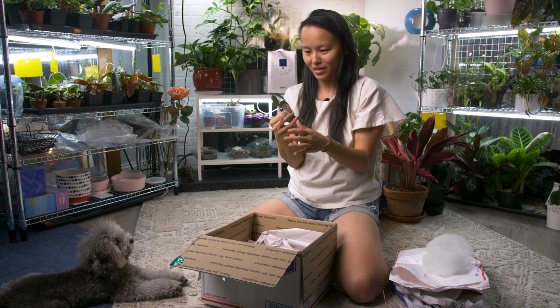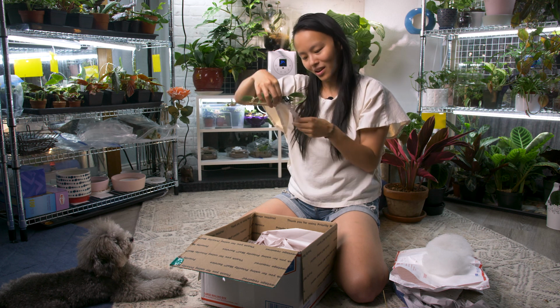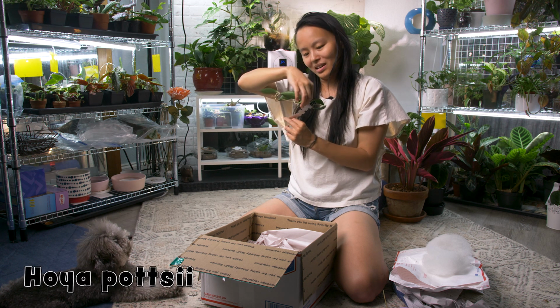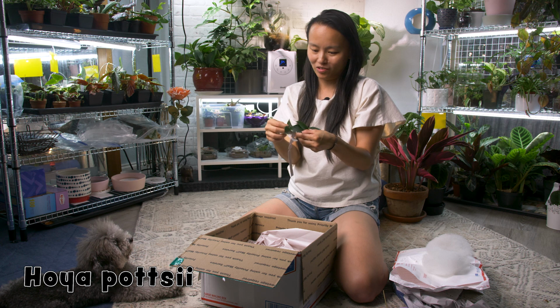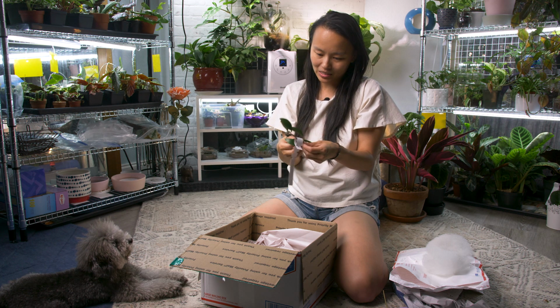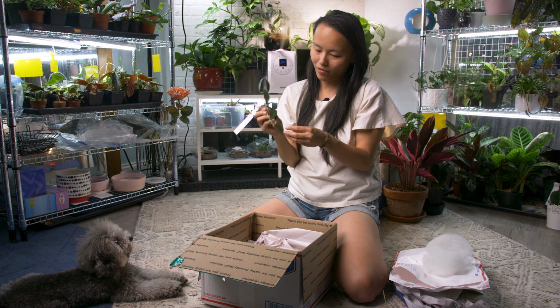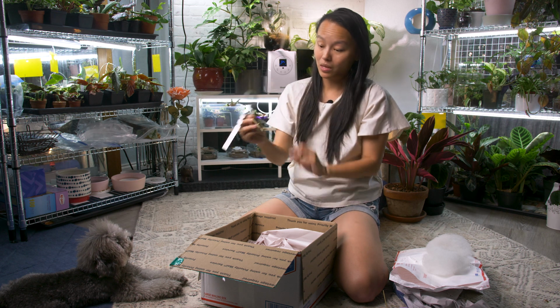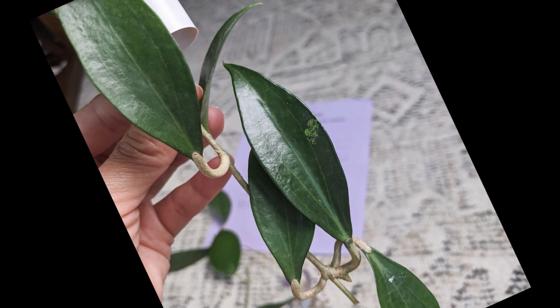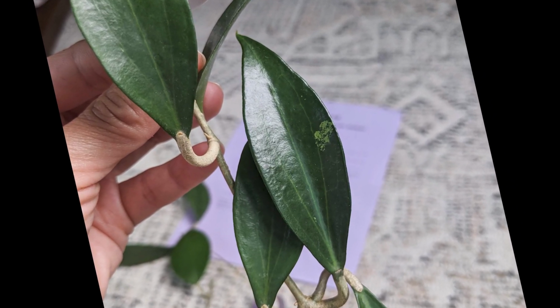This looks really pretty. Oh, this is a Hoya pottsii. And I think I was looking at it earlier and contemplating whether or not I want to get it, because it actually does have, I don't know if you guys can see, but it actually has veins on the leaves as well. Very exciting.